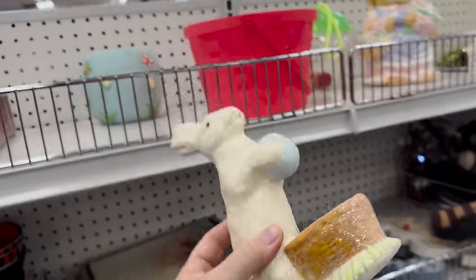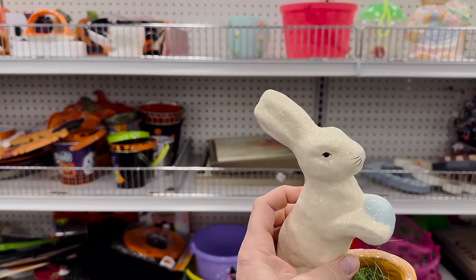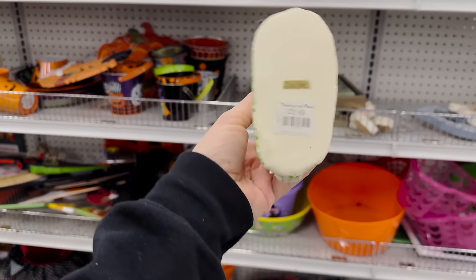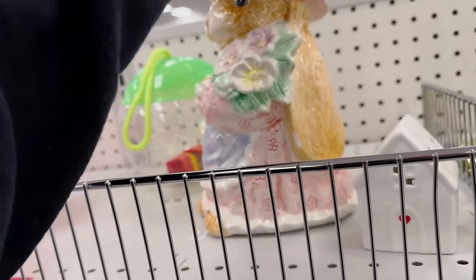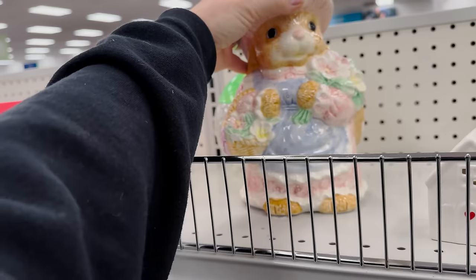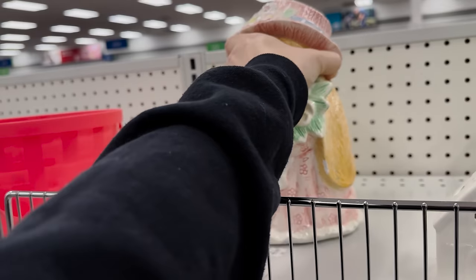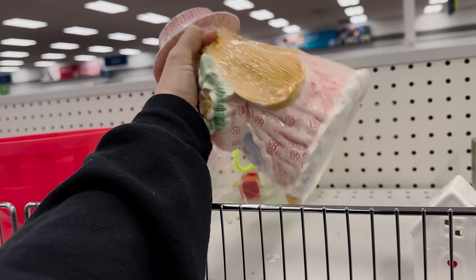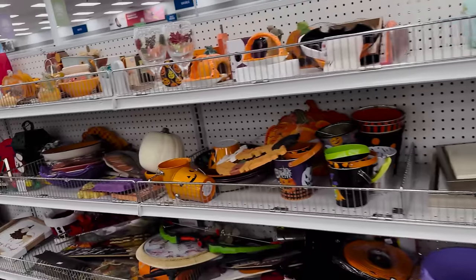So I know Easter was yesterday, but this is so cute. I want it for next year. So I'm gonna buy it. I don't know, it's probably like $1. So, oh, this one has a bunch of chips, but I could paint her. Do I want to buy a bunny that I can paint for next year? How much is she? If she's $1, I'll buy her. Oh, she's $2. I should have said if she was $2, I'd buy her.